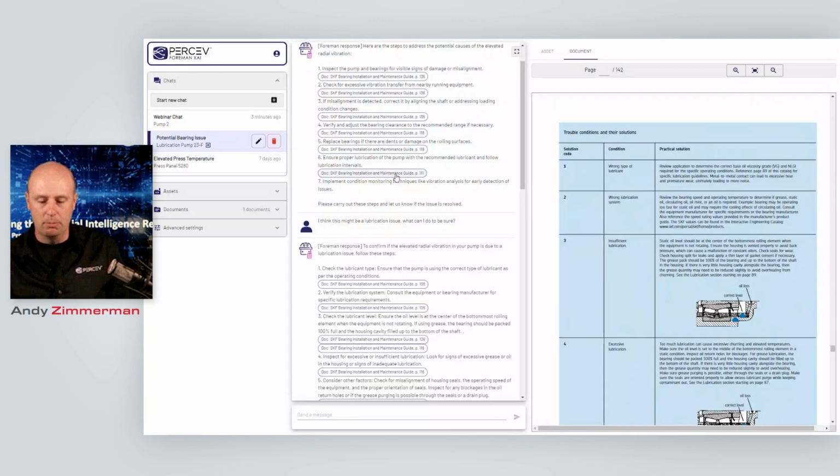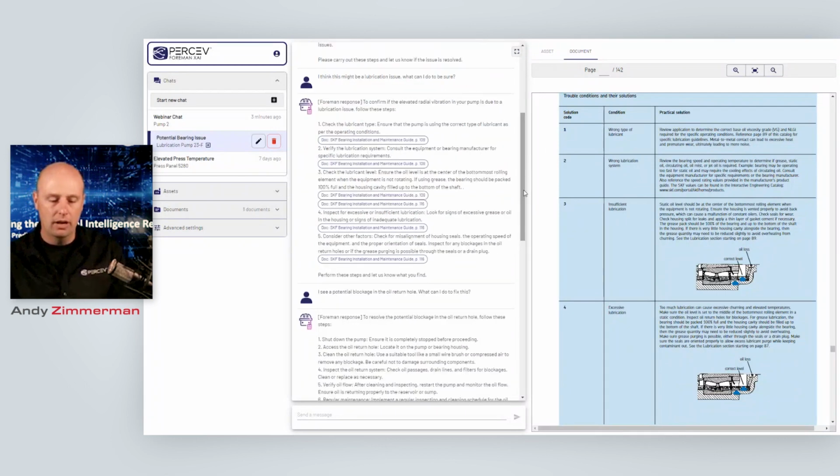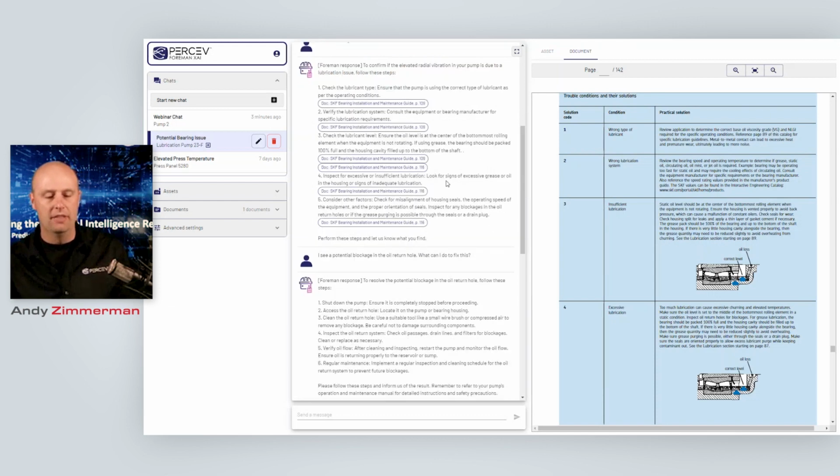I can jump to the point in the guide that's going to give me further information about that. And in this demo, we came down and said, you know what, I think this is a lubrication issue, right? But how do I know for sure that it's a lubrication issue? And the AI then gives a set of steps that's going to allow us to assess whether that lubrication issue is actually the issue, right? So check the lubricant type, look at the system, look at the levels. In all cases, it's going to give us some citations back to that document that are going to allow us to dig into that manual in greater detail.